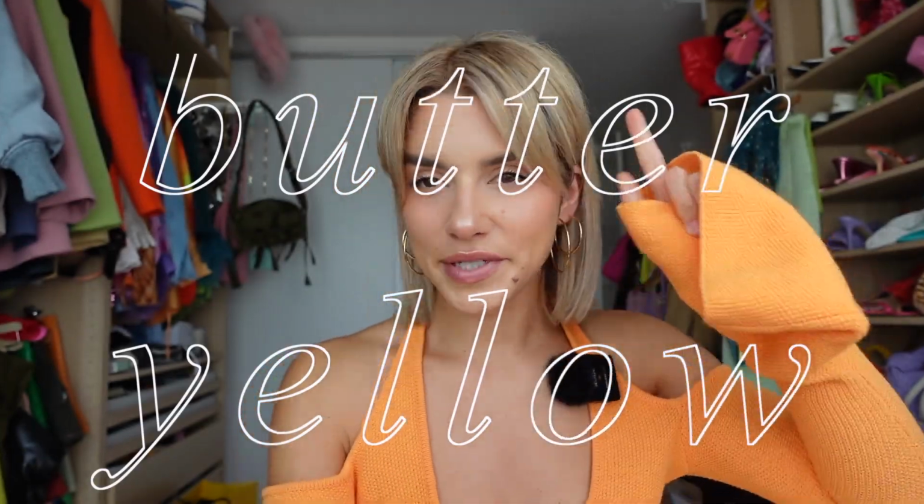Butter yellow. I'm telling you now, guys, butter yellow. I feel like I saw a lot of it on the runway. I loved every single piece that I saw. I think this color is something that will work so well in a neutral wardrobe, but also in a colorful wardrobe. This Bottega look, these boots need to enter my wardrobe, just magically appear here because they're so stunning. And I love this color in that woven leather. I think it's just so chic.